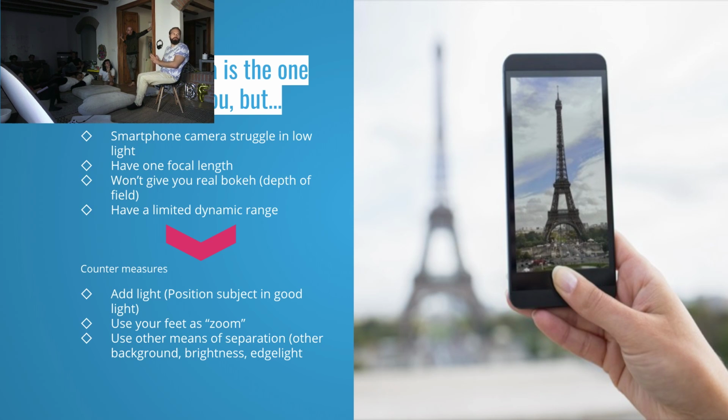So the best camera is the one you have with you, right? Super big cliche, but very true. And you probably carry your phone around more often than your DSLR, right? Like clubbing and anything. So, what are the limitations?